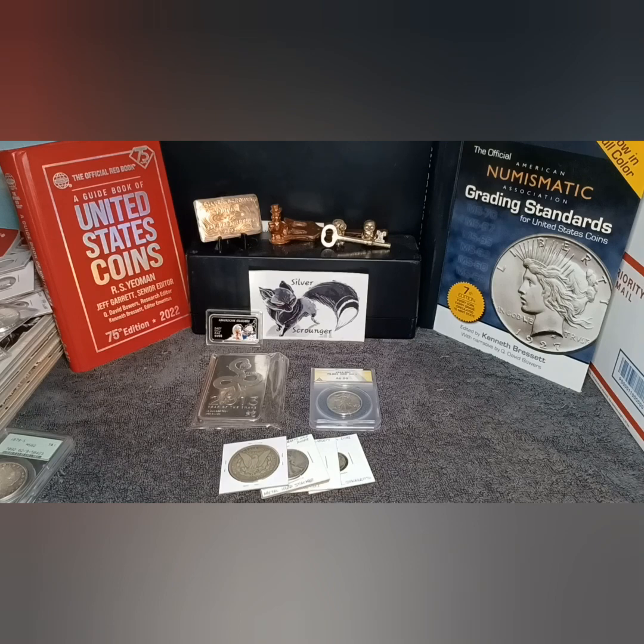I mean, for me personally, if I was adding to my own stack, I'm getting key dates. I'm going to get the best, highest grade key dates I can. I would probably end up with a 1921 Peace dollar and, I think it is, an 1893 Morgan dollar. I would try to find a 1916 Denver Walking Liberty half in a high grade, and one of the nicer Lincoln cents in higher grades.